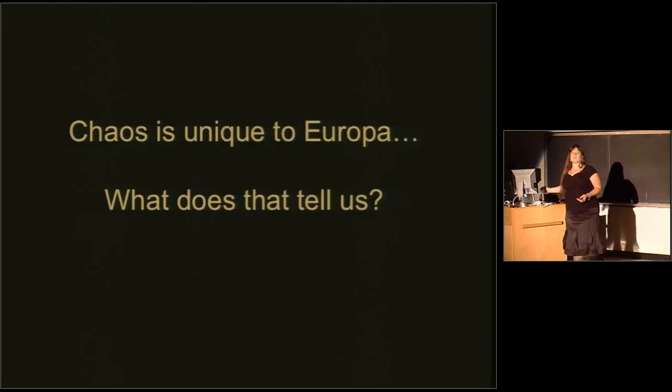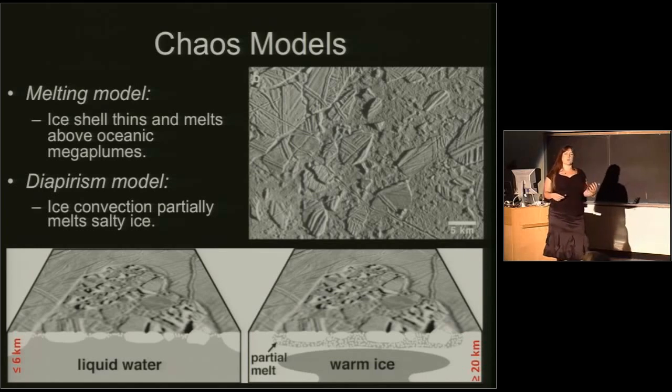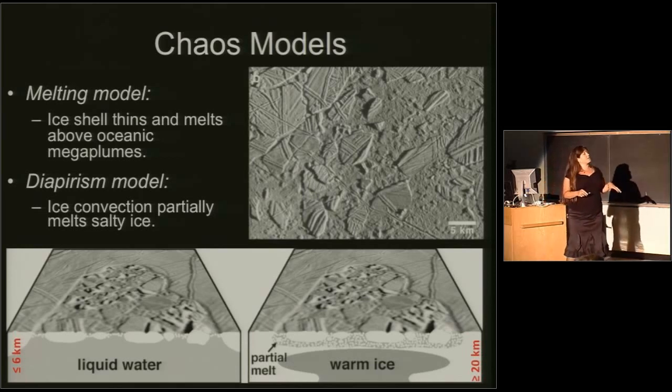So we know that chaos is unique to Europa, and we've made these observations of this broken up appearance, this matrix material. But what does that tell us? So originally, it told us, well, we've got two models for how these things might form. One of them was that you melted all the way through, and then you had liquid water coming up, and the icebergs are floating around.